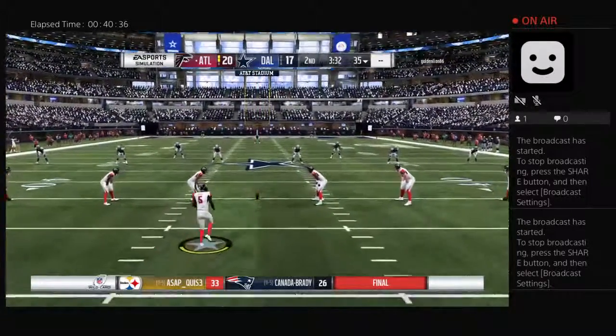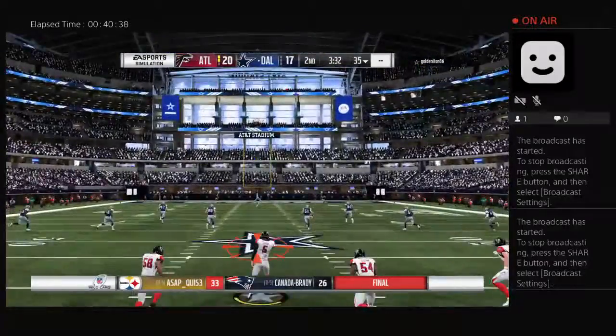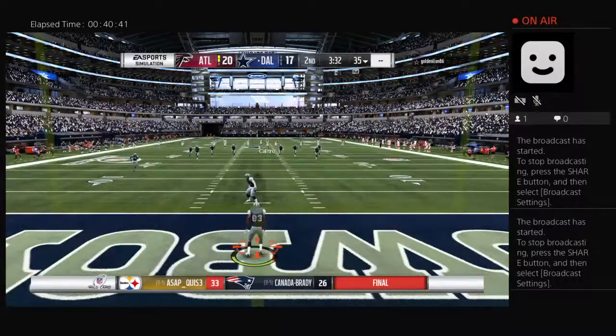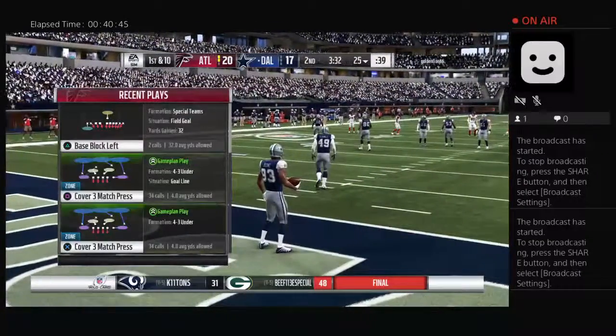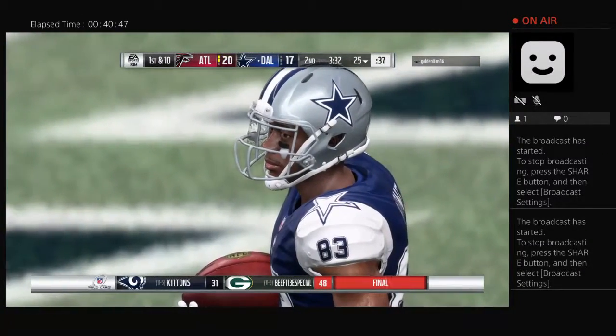Here's Bosher to kick it away. And no return on this one as the fair catch is signaled for and taken. And now Dallas gets set to take the field.